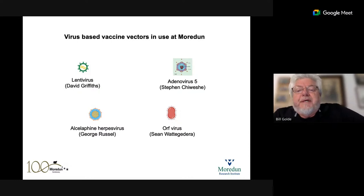So one of the reasons I came to Morden, and one of the things we have available for research in livestock vaccines, is a number of virus-based vaccine vectors that have been developed over the years. And actually, most of these have gone into field trials in one way or another. So David Griffiths has a lentivirus. This is the class of viruses that HIV, human immunodeficiency virus, and simian immunodeficiency virus are in.